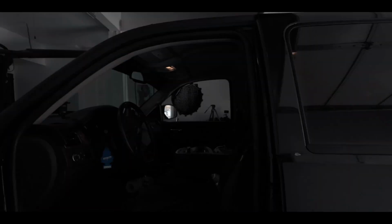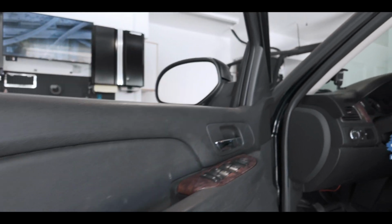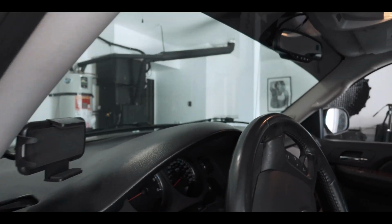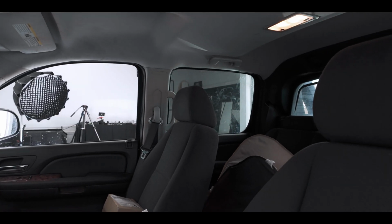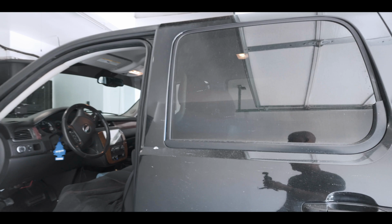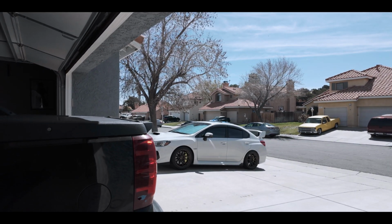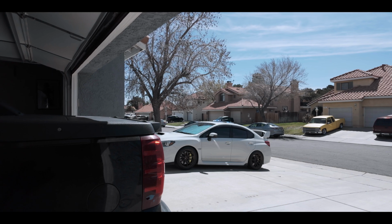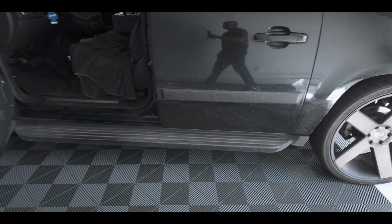So this is my brother's work truck, and well, I kind of want to try out all of my new cleaning stuff, so that's what we're doing this morning. And after that, we are going to do some errands, and then we're going to start recording our video for the Subie. That should be fun. It also needs a wash, but I don't think I'm going to be doing that.